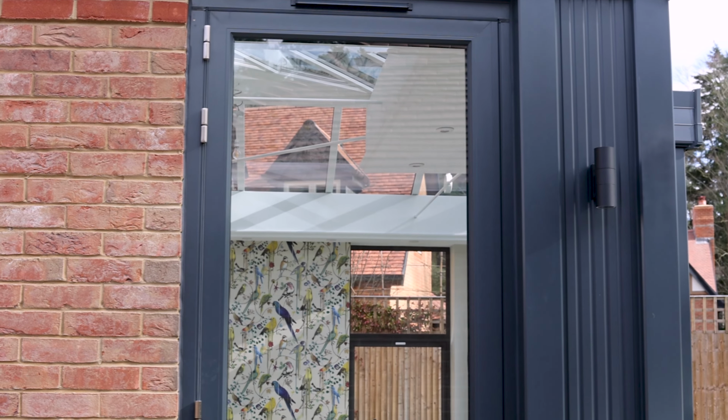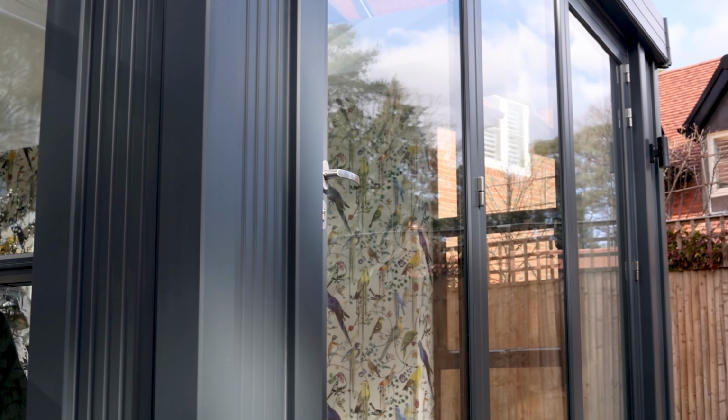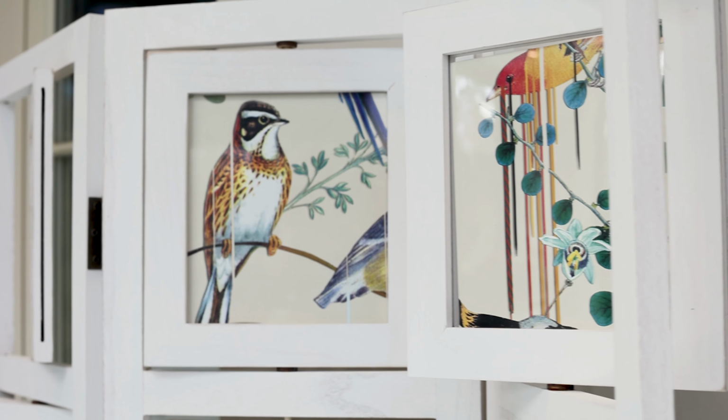When we went through the system with Abbey Windows, what we were very much assured of was the structural strength of the building as well as the security of the system that was provided. I would definitely recommend Abbey Windows to all my friends and to anyone that is looking to build a conservatory in the future, because Abbey Windows does provide the best service.